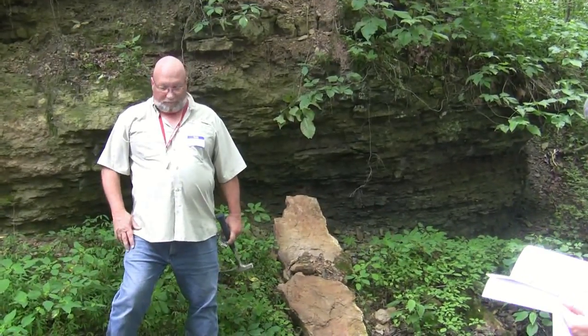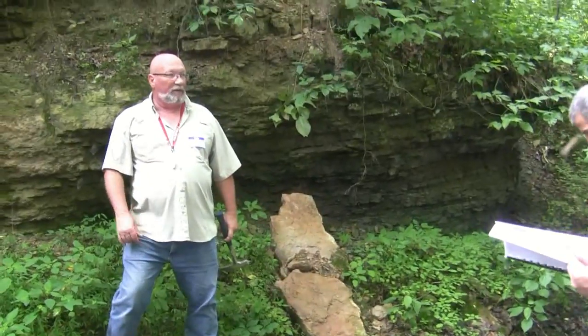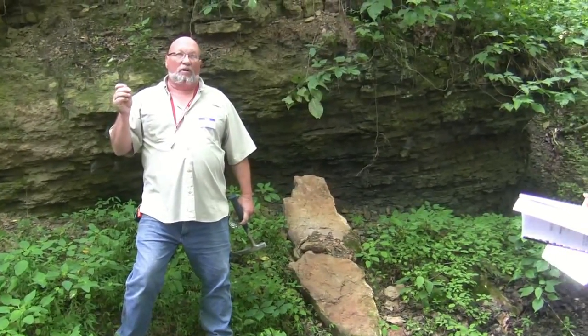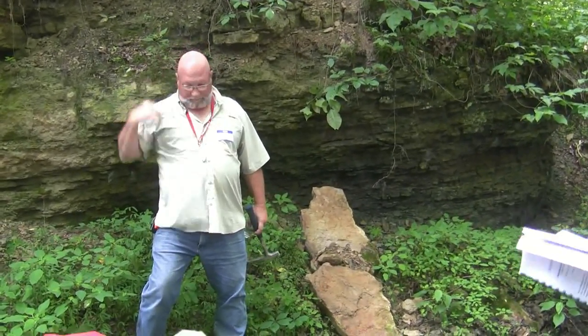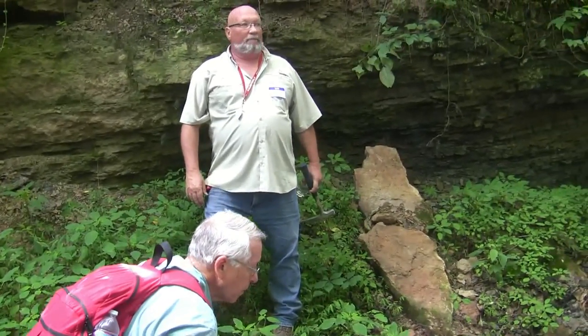Murfreesboro will be in which formation? Murfreesboro is in the Carbondale. Oh no, I'm sorry. It's not in the Carbondale. It's in the upper section of the Tradewater. So it'd be the upper part of this. I was confused. Right, that's what he wants. Pennsylvania. Yeah.